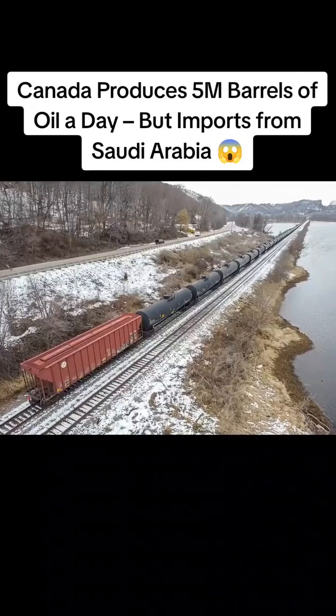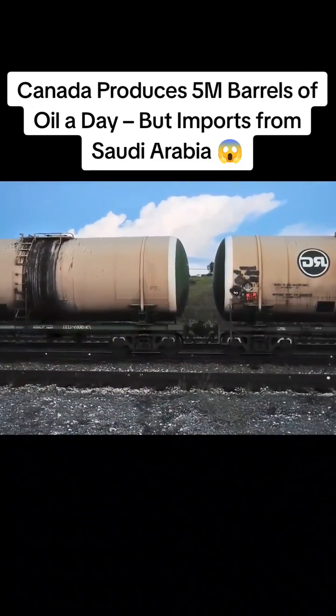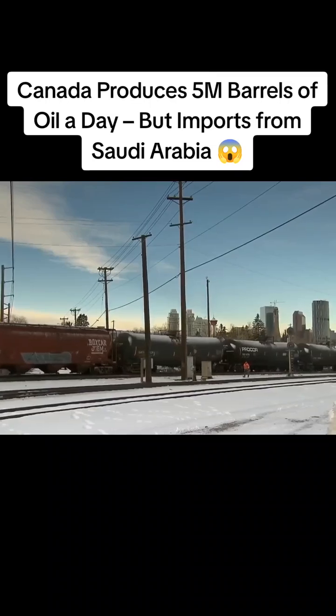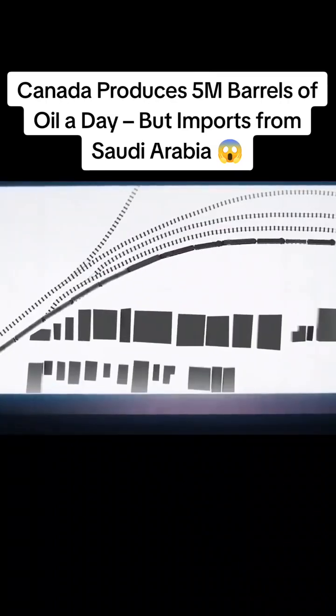What about rail? You can move oil by train. Unfortunately, that option scares both economists and the public. First, shipping oil by rail costs about 3 times more than moving it by pipeline. That's expensive. Second, people remember what happened in 2013. The tragedy in the small town of Lac-Mégantic in Quebec.